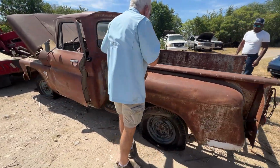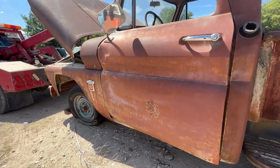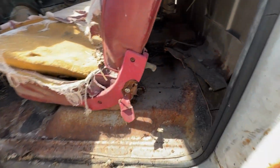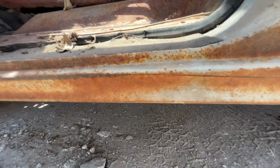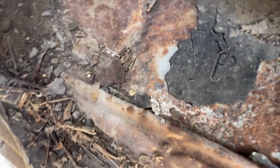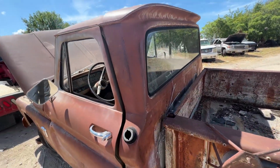I think, yeah. Was it rolling? Right there. That door. So neither door is really any good. Yeah, the rockers are real nice. It's just this one little spot right here. The big back window's kind of hard to find. Yeah, big back window.